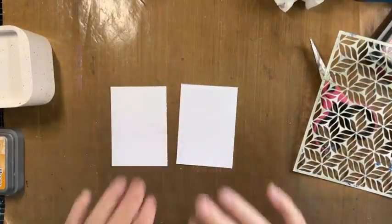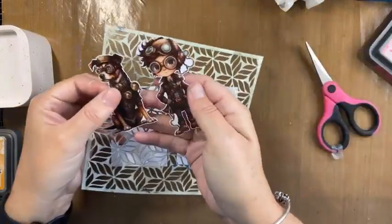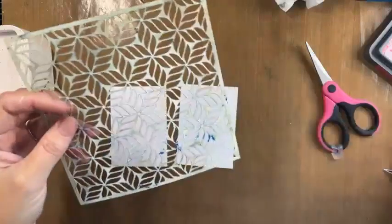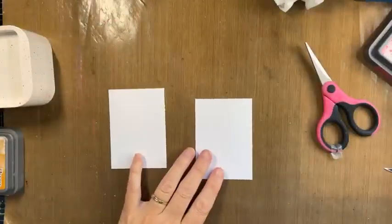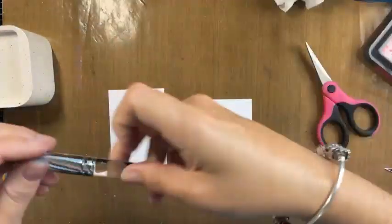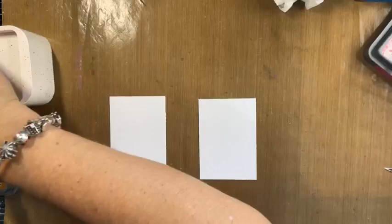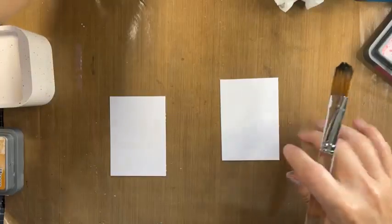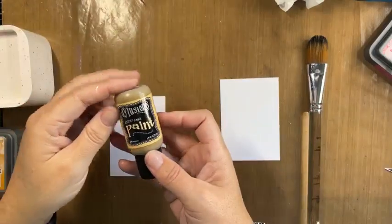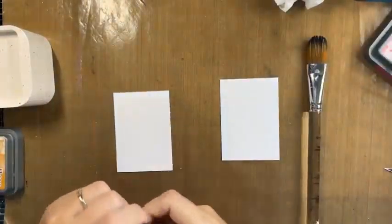All right, so I am using these cute little Wonder Boy sets. So I'm going to do a dog and this little guy on it, and I'm going to use some acrylic paint. So grabbing my trusty Art by Marlene size 20, I'm going to do a couple of different ones. So starting with desert sand, now we're just going to give that a little shake.